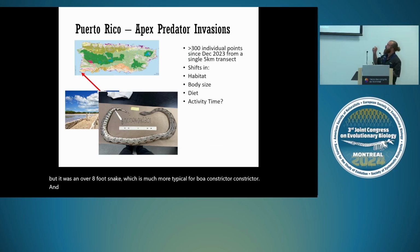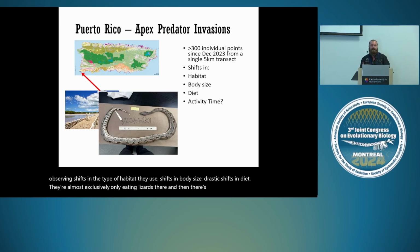And so again, over 300 individuals from this one particular 5-kilometer site, and we're observing shifts in the type of habitat they use, shifts in body size, drastic shifts in diet. They're almost exclusively eating lizards there. And then there's some preliminary data that they're shifting their activity time.